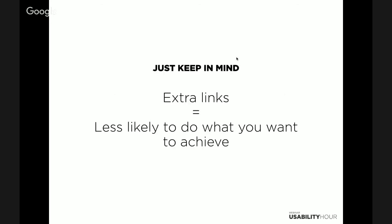Okay, well, that's fine. But keep in mind that any extra link or any extra option you put in there, it's less likely that people are going to do what you want them to do. So you're less likely to achieve what you want. So if you have a landing page that you want people to sign up for your product and you put a contact form on there, chances are the amount of people signing up is going to go down.